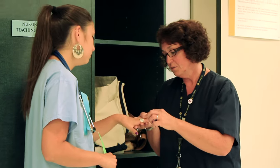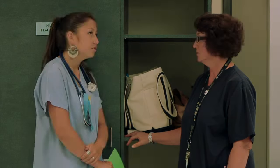Now, the situation could have easily gone another direction if the student refused to take off her jewelry or nail polish. Let's see.